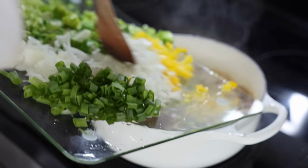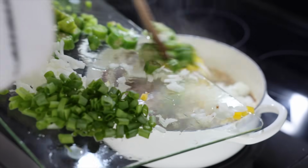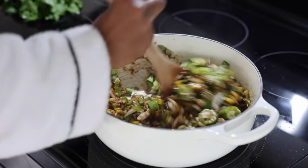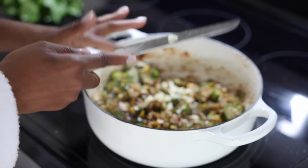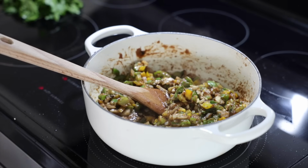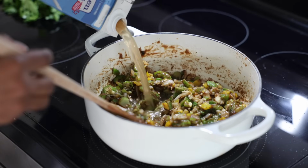our onions, and it already smells so good. But once the veggies that we added prior have sweated a little bit, we're now gonna add some seafood stock.